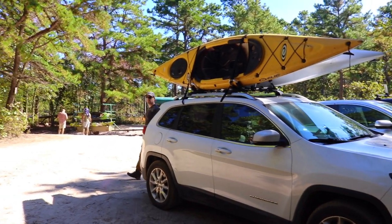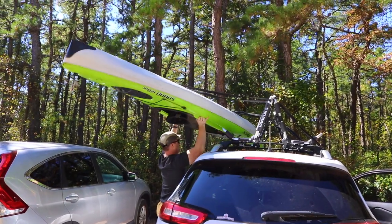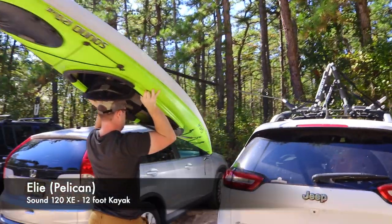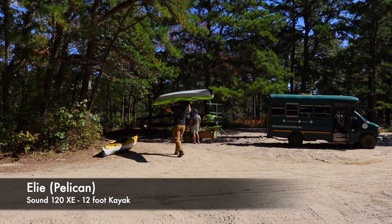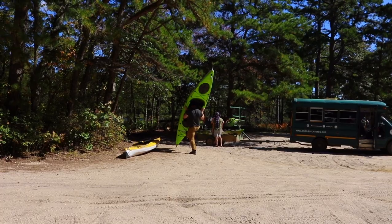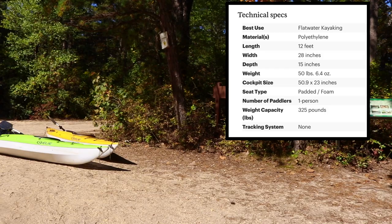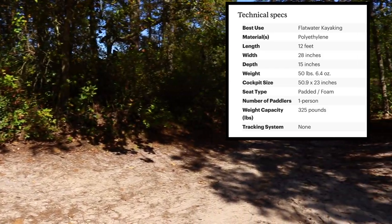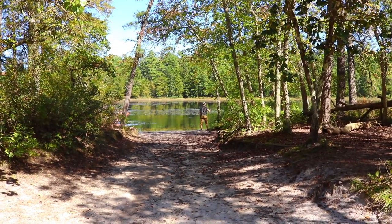These are our kayaks. We got them shortly after we bought the tiny house because kayaking was something that we wanted to do more of. We bought them on Craigslist. They are 12 foot long Ely Sound 120XEs. And we got them because we wanted to do some overnight kayaking trips, kayaking and camping. They're 50 pounds, so they are heavy, but that was the price that we had to pay to get a large enough kayak for us to be able to fit our camping gear for overnight trips.